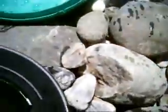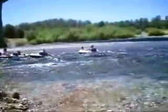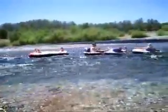I still have my secondary one to run out, but I ran the first sluice and panned it out. Got some chunky. Not much, but I got some chunky. So I got to pan the other one out, see what I got in there. Some raptors.